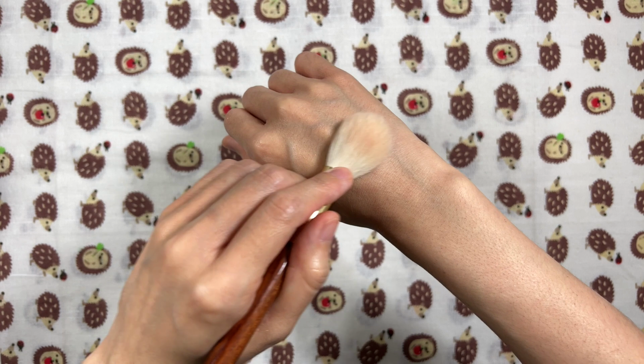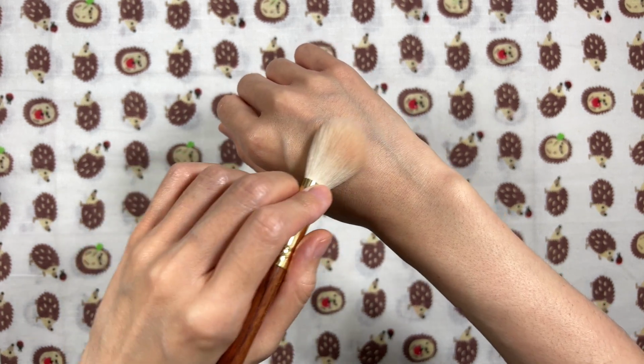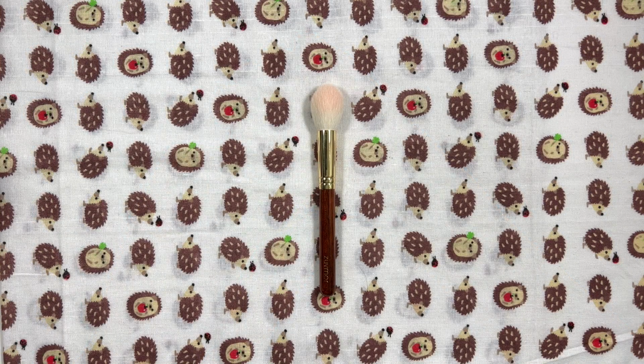I tried it for highlight but didn't like how diffused and lightly it applied. It might be better for setting the under eyes, but I prefer using softer hair like Grayscale and Fox hair for that area. Here's the Z84.